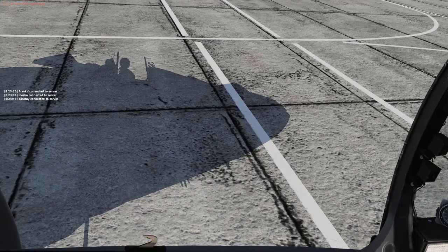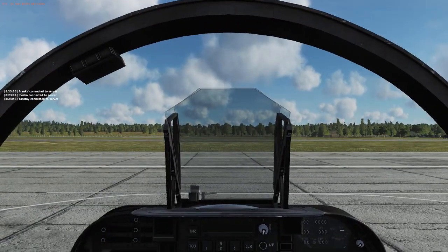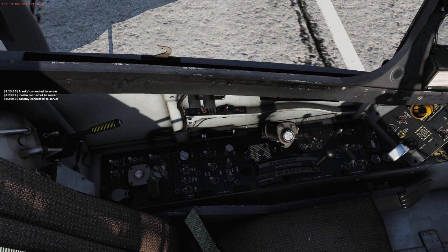Oh, I want to cry, Misha. Why? Because I was doing so good. And now I can't see the parking brake again. Well, you've got it bound to a button, right? Yeah, I just don't know which one. Well. I don't know which one I bound it to.